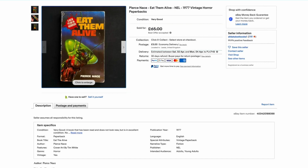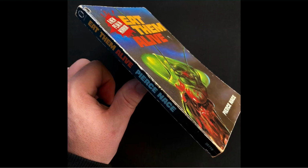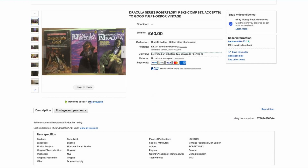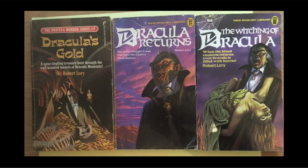Don't know much about this. It's obviously a paperback from hell. 65 quid. Don't recognise the author. So if anyone can fill me in on that, and I know I've got such knowledgeable viewers, put all the information in the comments down below. It's awesome to see, and top comments get pinned, just to let you know.